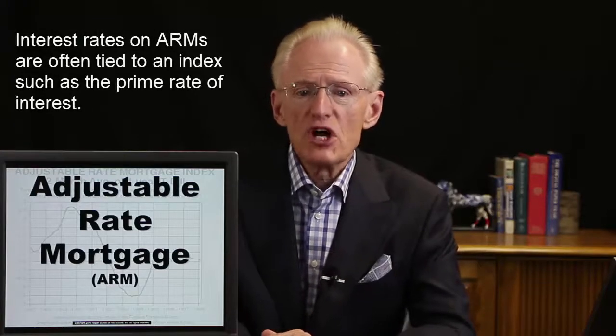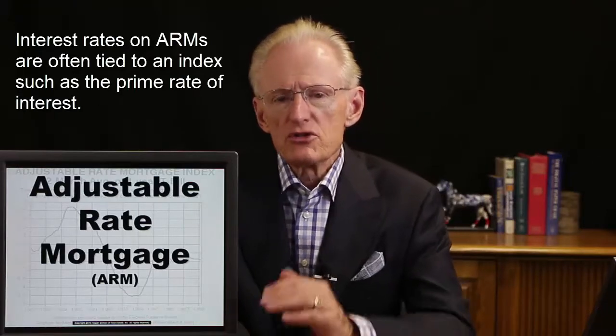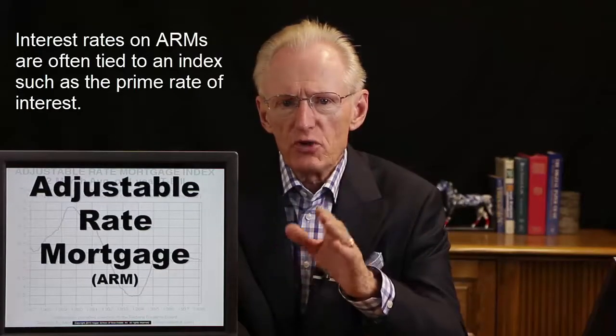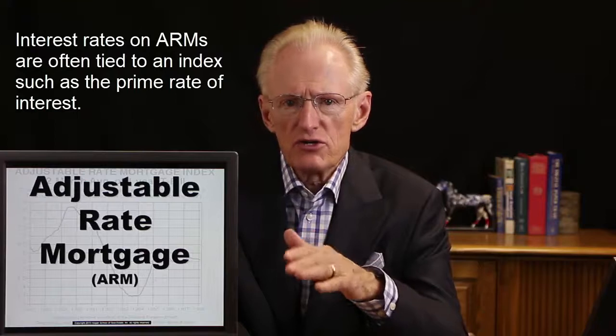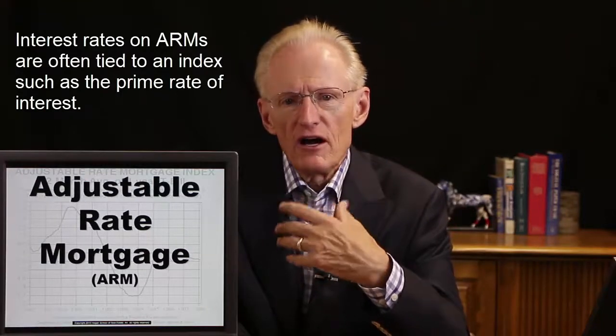The next type of loan that we might see is an adjustable rate loan, or an ARM, an adjustable rate mortgage. This is where the interest rates will fluctuate over time, as mortgage interest rates do fluctuate. They're quite common. Personally, I'm a believer in 30-year fixed rate financing. That way you know what you've got. But adjustable rate loans are quite common out there, and they can benefit borrowers in certain circumstances.